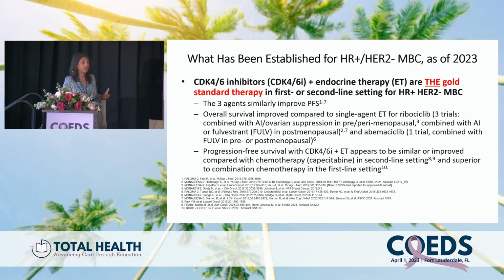And what is our standard as of 2023? We used to have these discussions quite a bit when these drugs first were approved starting in 2015 about utilizing CDK inhibitors. Should we use them in all patients? What is the kind of balance of toxicity, benefit, financial toxicity? But I think now that kind of argument is settled, so to speak, because we have established CDK inhibitors as the gold standard in the first or second line setting for the majority of our patients.